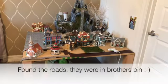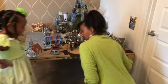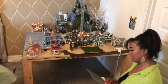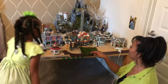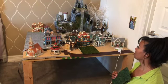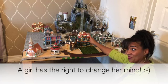All right, Aaliyah, which houses do you want with the grass in the front yard? Okay, so the house I want with the grass in the front yard is going to be this one. That's my favorite house. Okay, we have two things of grass, so you can have two of them with it. Do you want another one with grass or do you want the rest of them with snow? The rest of them with snow. Only this one with grass? All of them with snow, actually. All of them with snow? Yep. Okay.